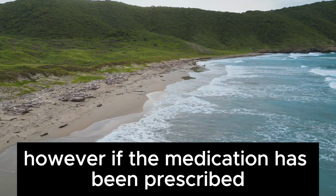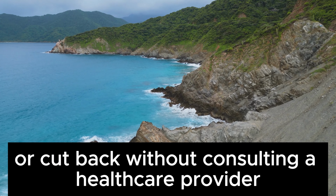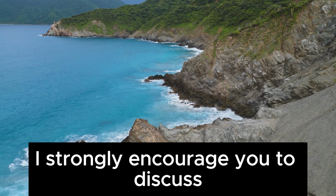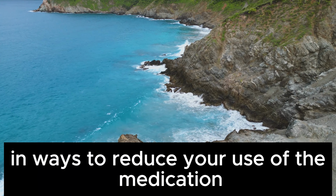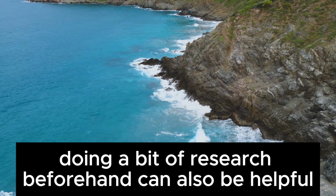However, if the medication has been prescribed, it's essential not to stop or cut back without consulting a healthcare provider first. Instead, I strongly encourage you to discuss your concerns with your doctor or even a pharmacist. They can help you explore alternatives and ways to reduce your use of the medication. Doing a bit of research beforehand can also be helpful.